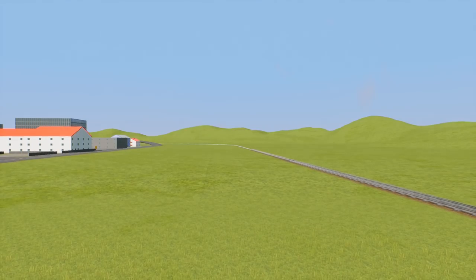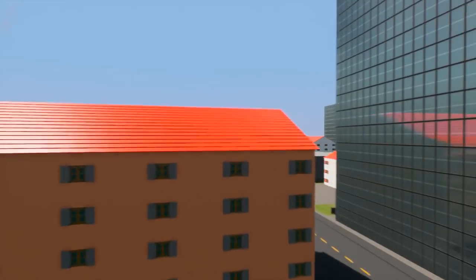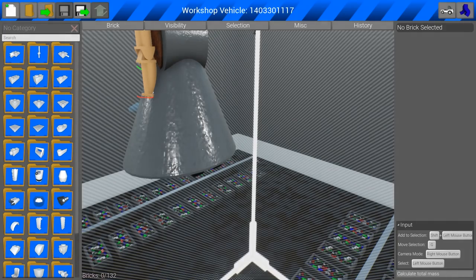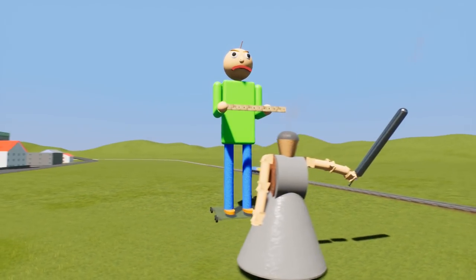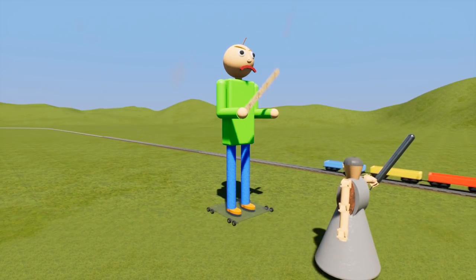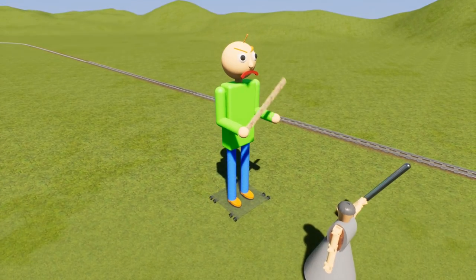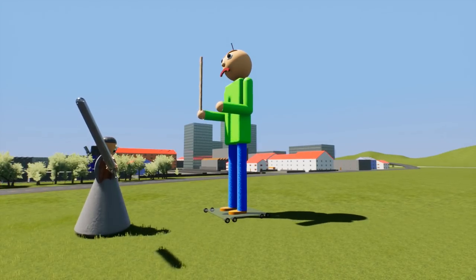Wait, what happens if I take Granny and I smack Baldi in the head with a baseball bat? That would be kind of cool. I want to do that. This was fun. Wow, Baldi is way taller than I thought he was. So it's ruler versus baseball bat. Bald man versus old lady Lego Granny here.